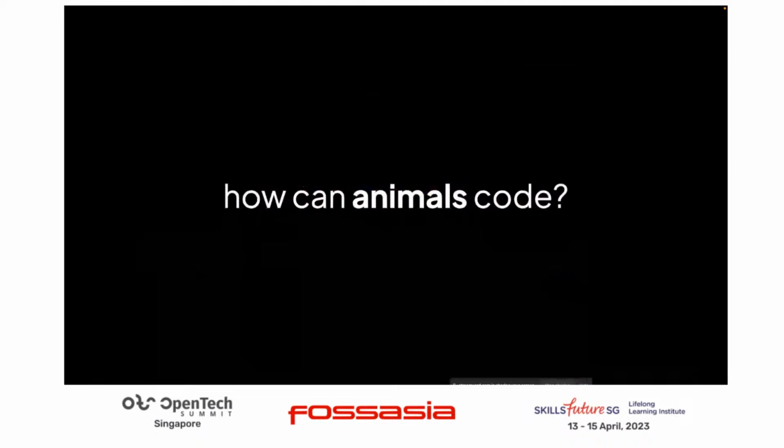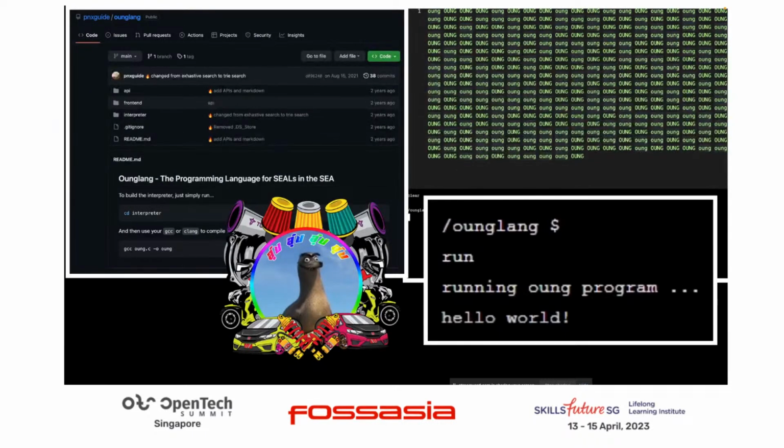How can animals code? If you're a seal, you don't have hands, you only have your voice. How do you code? Easy, you make a programming language for them. This is a programming language that our friend built called Ung Lang. Ung is the sound of seals. It uses just 5 characters, but it's fully Turing complete. You can build any application with this, and it compiles to C.